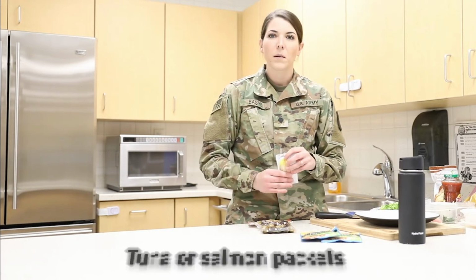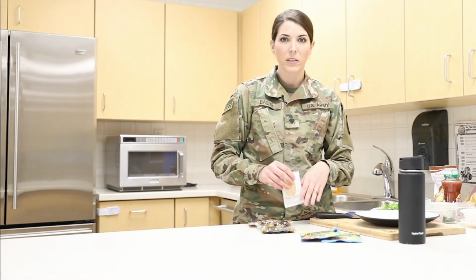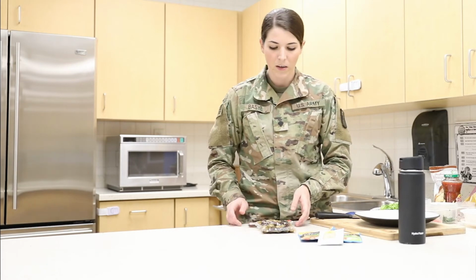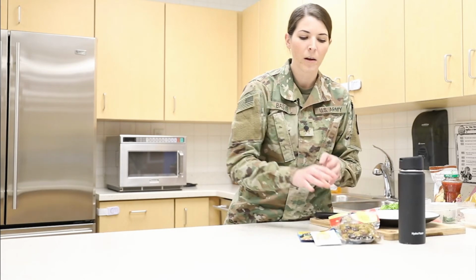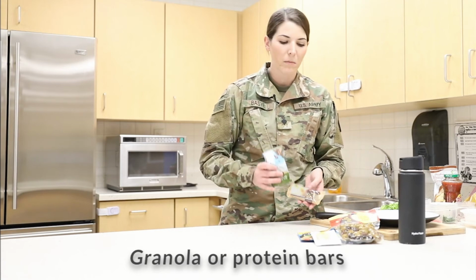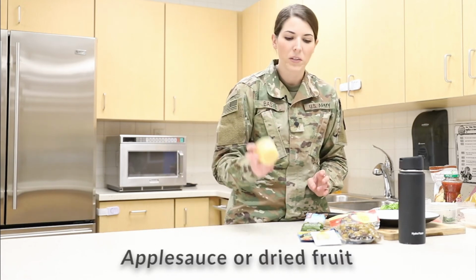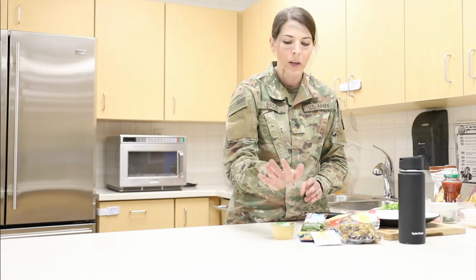Also, it's difficult sometimes to get those healthy fats into our diet when having to stay in a hotel for a long time. So little packages of peanut butter, nuts, seeds, avocados, anything like that is going to be great. These are some olives, also a great option, packaged up. We got some different bars, give you some energy, some good protein that you may be lacking whenever you're staying in a hotel. Then we also got just basic applesauce, an easy thing to buy, can easily put it in the refrigerator, bring it with you.